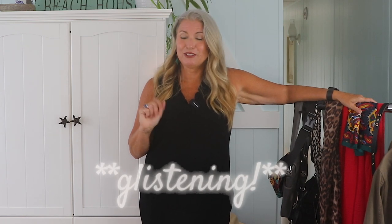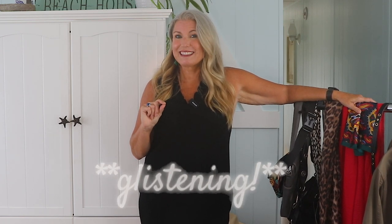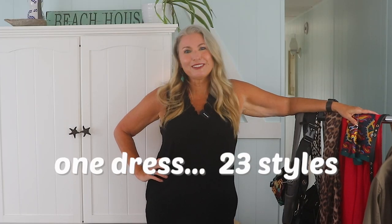So for some of those winter looks, I apologize in advance if I'm sweating my butt off while I have that on, but just know that that's what's going on behind the scenes. And I'm really excited to do what I used to do when I was a little girl, which is basically play a little dress up. I'm going to take this dress and make it into a whole bunch of looks. So let's get going with our little lookbook.